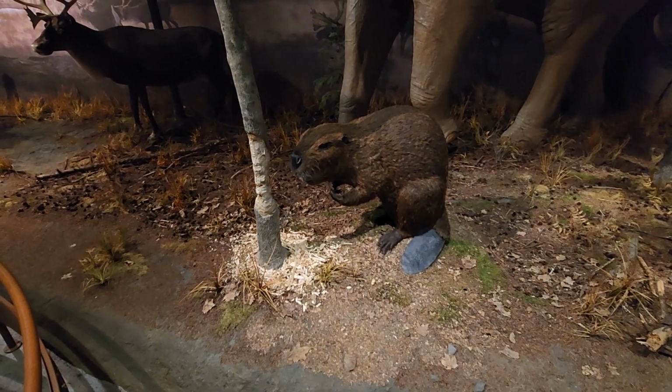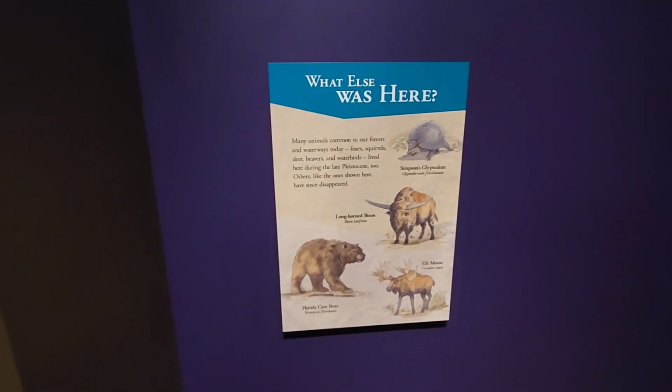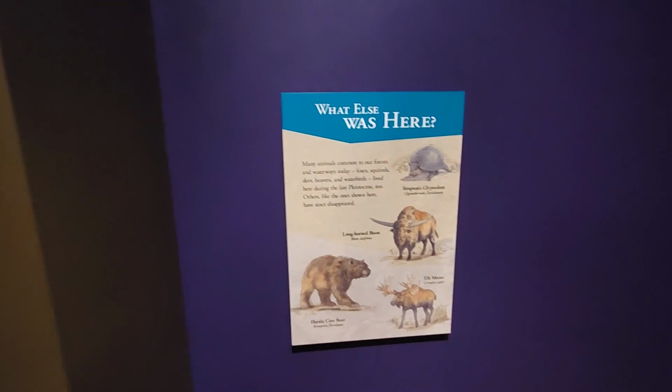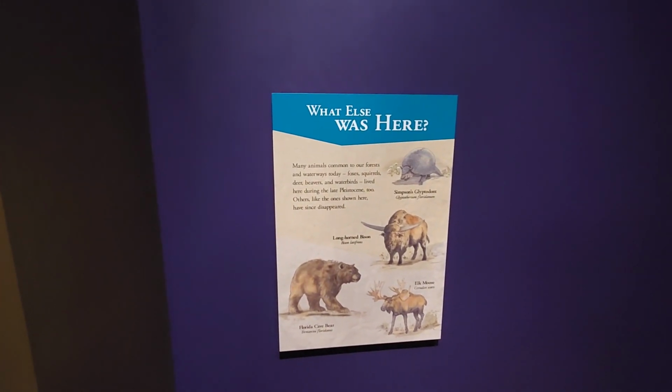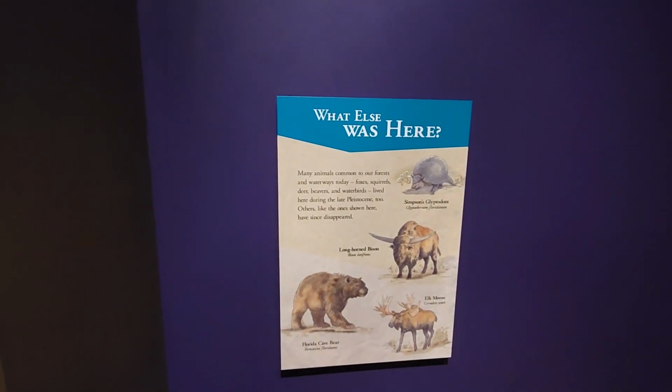And look at this giant beaver. They were so massive back then. So all throughout the museum too, you'll see stuff like this. So if you want to know information about the animals you're seeing, where they're from, the time they were around, got these nice little information placards here.